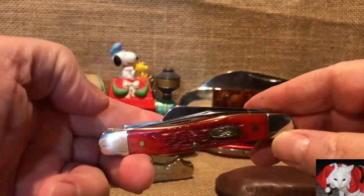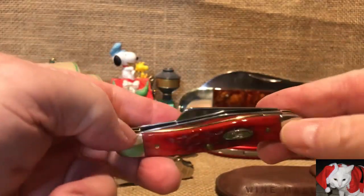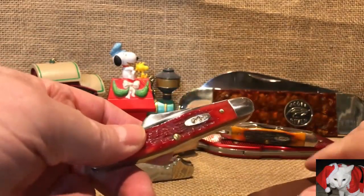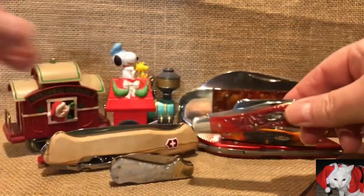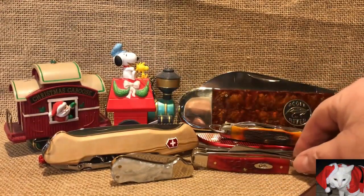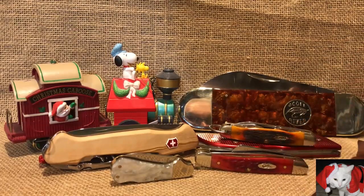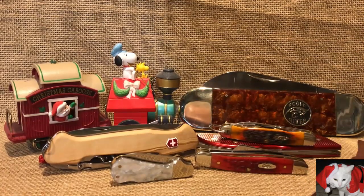I really like the Case Stockmans, especially with the punch blade, and so this was a really great one to find. So glad they came out with it again. I don't know how often Shepherd Hills comes out with a new Case knife with a punch blade, but I hope to see more of those in the near future too.